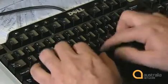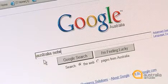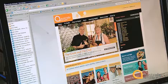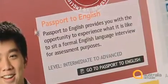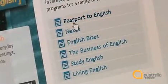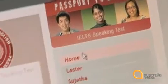Let's trace how you might find English language TV programs. Because they are on Australian Network, you start at their homepage. You look around the page for the word English. There's Learning English. Click on that. Now you have a number of choices. You can either read the summaries as they flick past, or you can go to each program's site. Let's go to Passport to English.